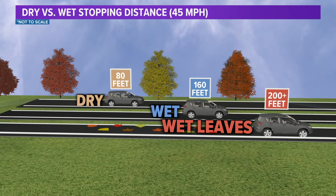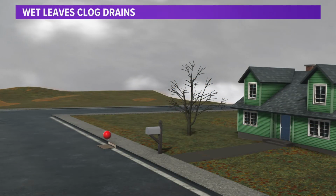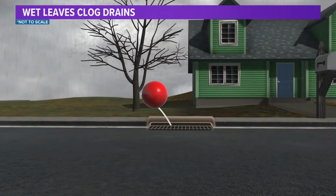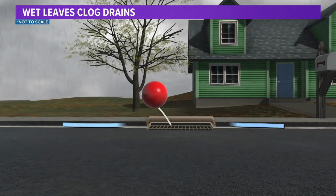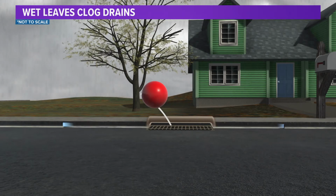Plus, wet leaves also can cause a bit of an issue when you've got more rain in the forecast, and that's exactly what Keith was just talking about. Let's start with how things typically are. We see rain come through. We end up watching it go right into the storm drains. No problem. Plus, clear storm drains are also perfect to let out a little red balloon if you're an evil clown that's trying to lure people down into the depths with you.